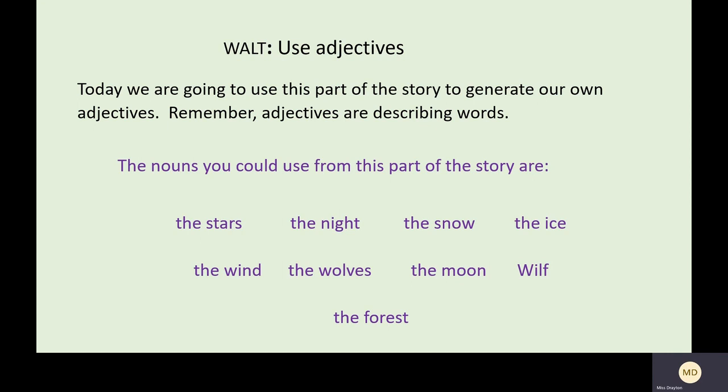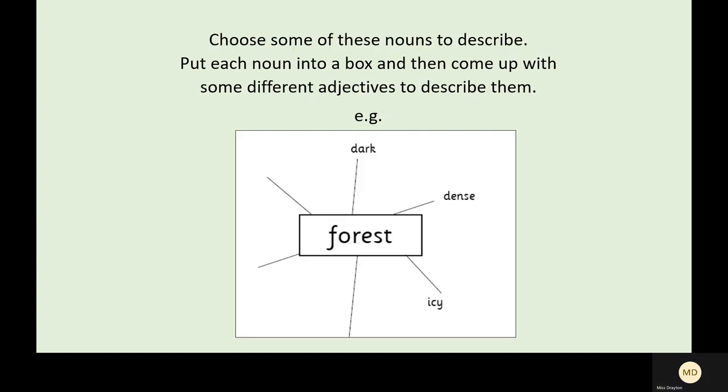Remember, this story takes place in the Arctic, where it is really, really cold. So choose some of these nouns to describe. Put each noun into a box or a bubble, and then come up with some different adjectives to describe them.